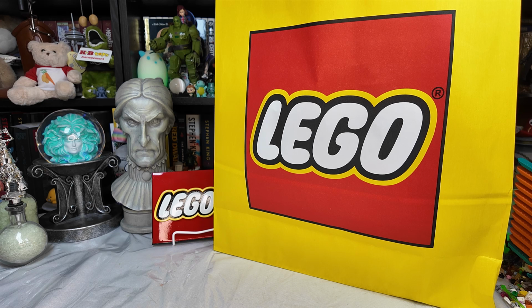And it comes with 4 very unimpressive minifigures. I mean, they couldn't even put a big fig of Hulk in there. They gave you the normal minifigure version of him. And frankly, it looks nice. It'll look good up on a shelf, but it's not worth $100.